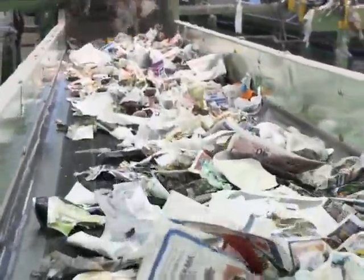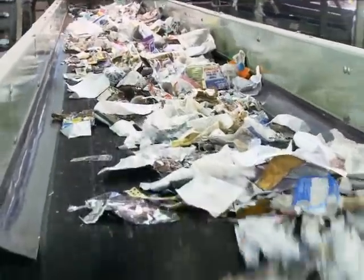The stream of material then moves through a V-screen separator. The V-screen is made up of a series of fast-moving rotors that separate out the newspaper, cardboard, and other paper items, allowing the plastic, glass, and metal to pass through to the next stage. Once separated, the paper can be baled and prepared to ship out for reprocessing.